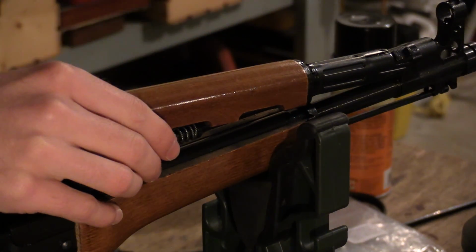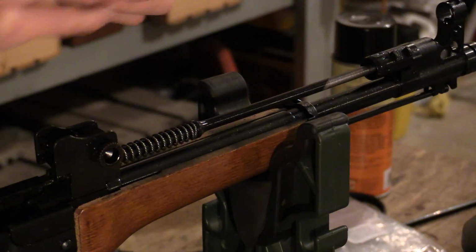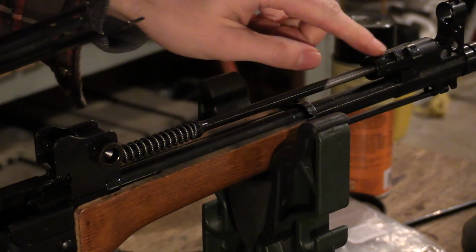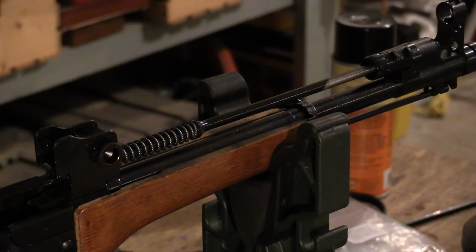And you don't want to just fully lift it out, you kind of want to lift up a little bit and pull it back. Because if you lift too high right away, you might bend these tabs, which are kind of intertwined with the front area here. And there you have it. That piece comes out.